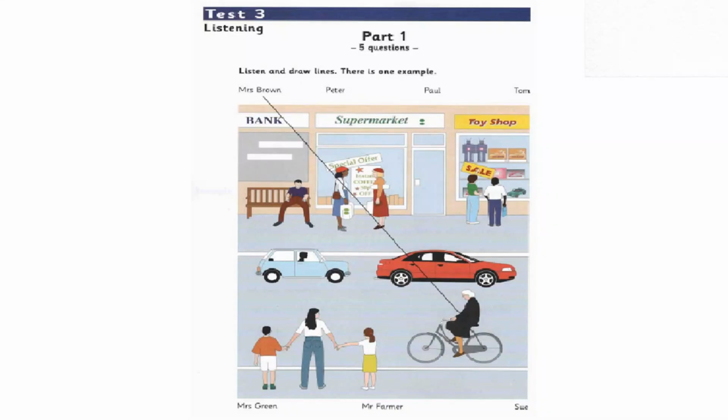3. I need to find Mr. Farmer. Can you see him? Yes, I can. Where is he? He's there in his car. Which car? The small blue one. 4. Look at Tom. He's very tired today. Where is he? He's sitting outside the bank. Well, he played a lot of tennis yesterday. Yes, that's why he's sitting down now.